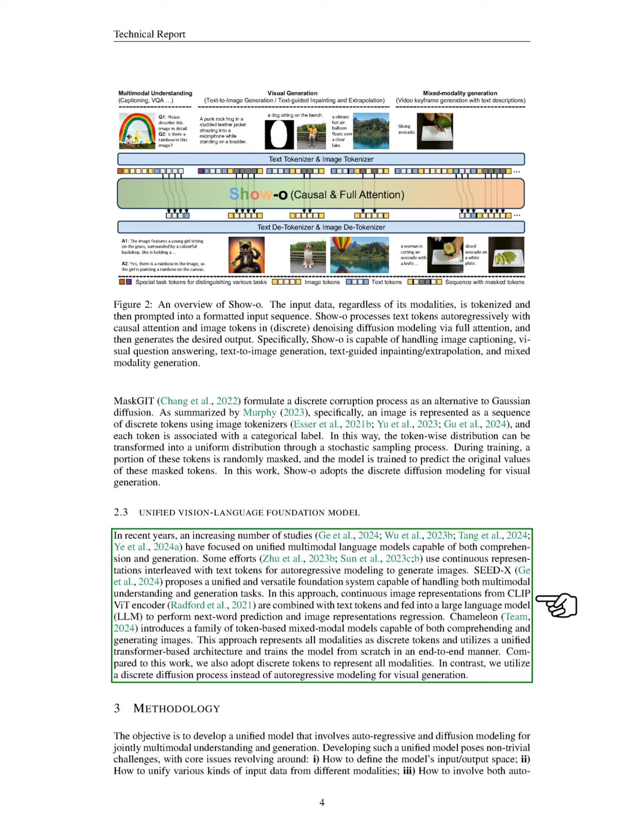We also note the rise of unified multimodal language models that can both understand and generate content. Some models combine continuous representations with text tokens for image generation. SeedX, for instance, proposes a versatile system that integrates multimodal understanding and generation by combining image representations with text tokens for predictions. Chameleon introduces models that treat all modalities as discrete tokens and trains them in an end-to-end manner. In our approach, we also use discrete tokens but focus on a discrete diffusion process for visual generation instead of autoregressive modeling.